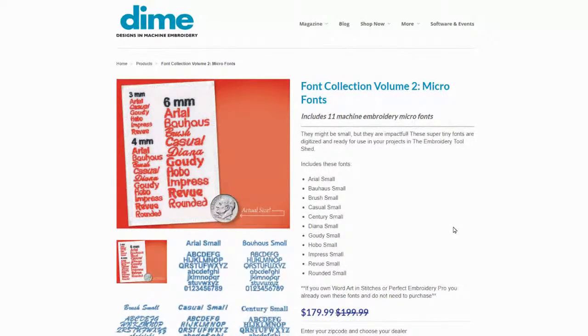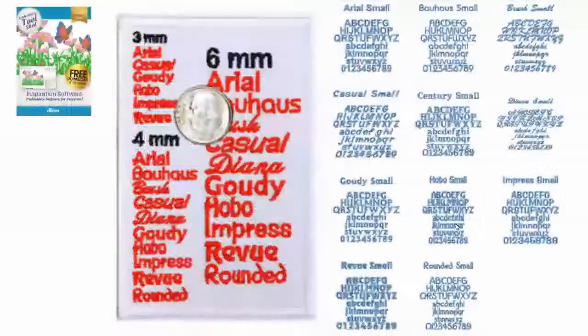Now, these are not alphabets. These are true fonts, true embroidery fonts, and you're going to have uppercase, lowercase, and digits. So it's beautiful, beautiful embroidery micro lettering that's unlike any that you'd find anywhere else. Look at that dime. I mean, it's amazing, right? And lots of styles here, 11 different styles. So I would imagine you're going to find something for all of your needs.